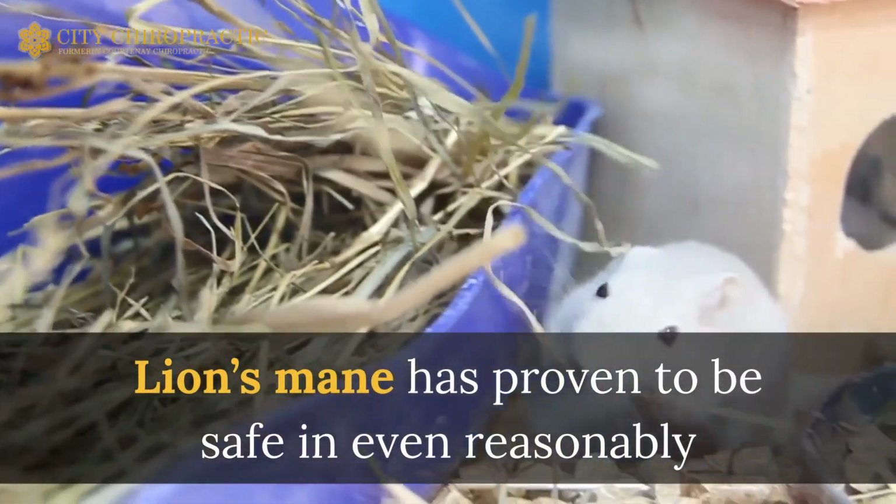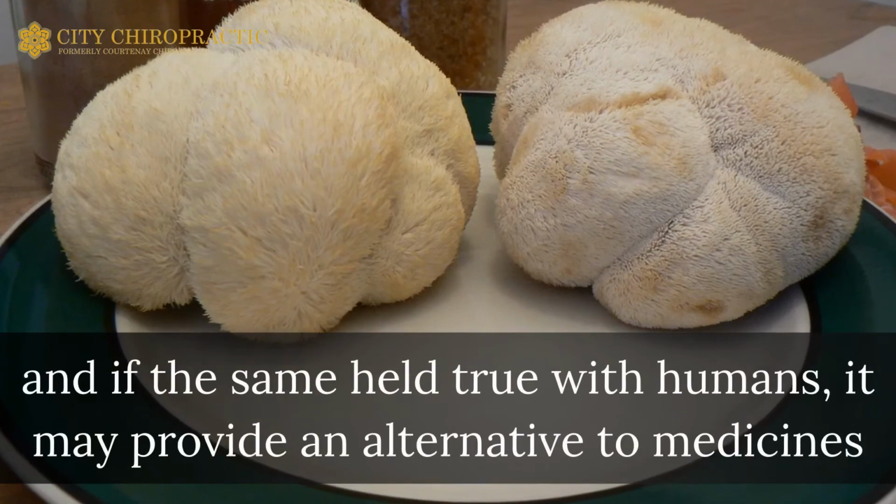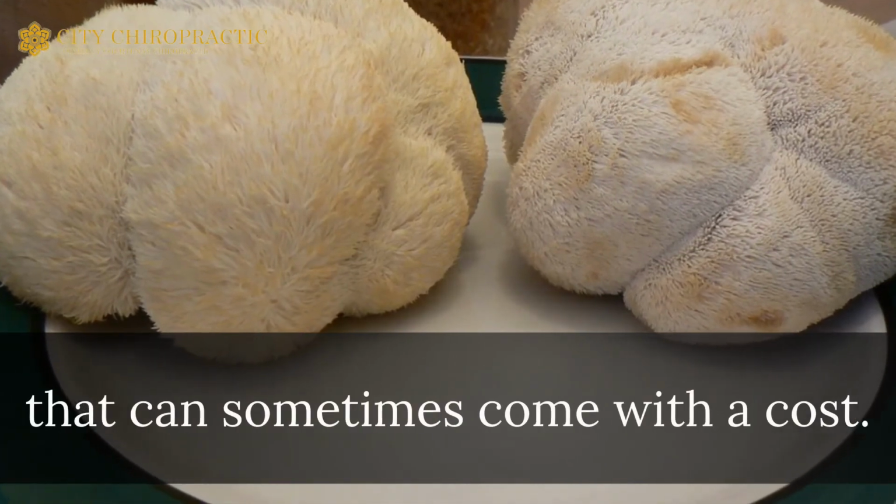Lion's mane has proven to be safe in even reasonably large doses in rats with little side effects, and if the same held true with humans, it may provide an alternative to medicines that can sometimes come with a cost.